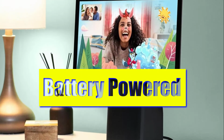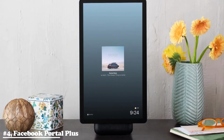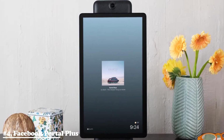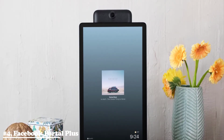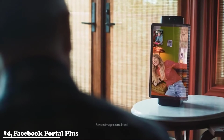Number 4. The best battery power category is the Facebook Portal Plus. In the age of mobile devices, even Facebook has gotten into smart displays. The Facebook Portal Plus is a battery-powered smart display that gives you up to 6 hours of use on a full battery, letting you call friends and family, stream music, and follow along with your favorite celebrity chefs almost all day before needing to plug in.